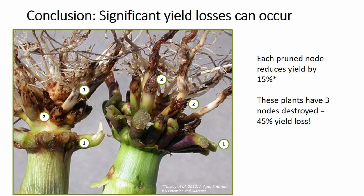This is an example of some pruned nodes from rootworm. Each node can reduce yields by 15%. We saw some of those numbers. Now, it's not always 15%, but it can be. The plants you're seeing in the picture have 3 nodes destroyed, so that's up to 45% yield loss that can occur.